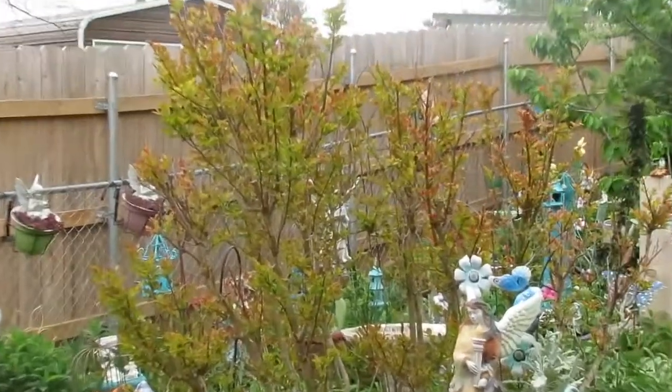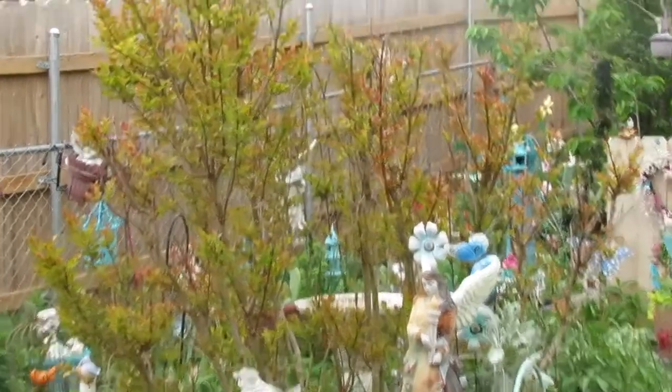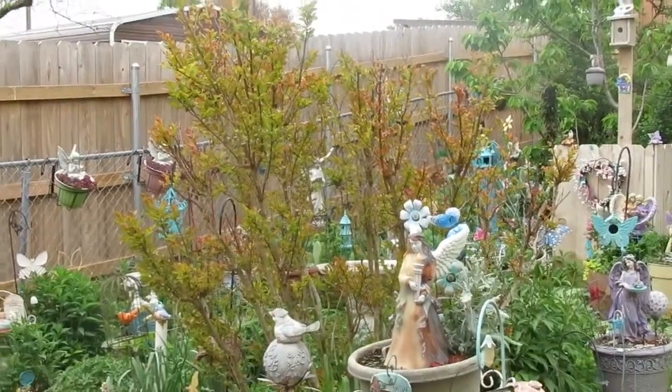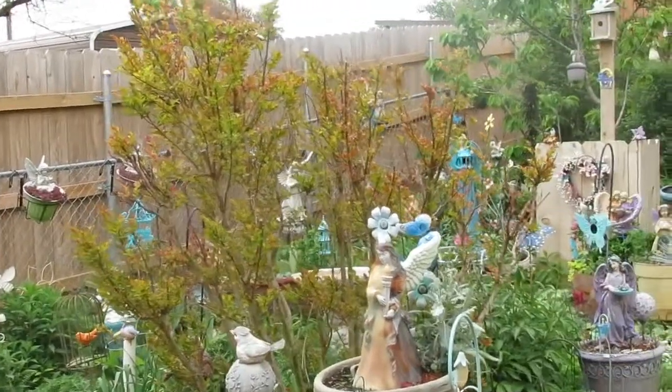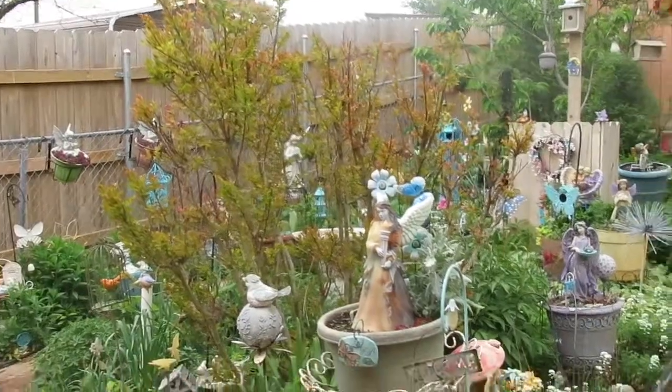This little crepe myrtle right here, when it first comes on in the spring, it puts these beautiful colors. They're almost like fall colors, and I just love it. This is called peppermint lace, and it is so pretty when it blooms.